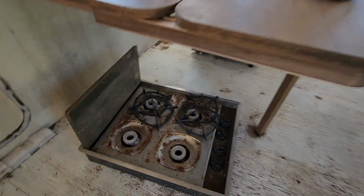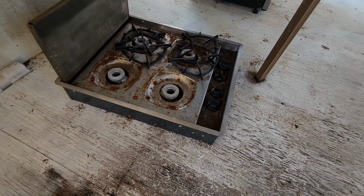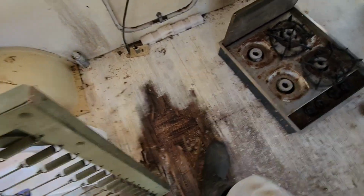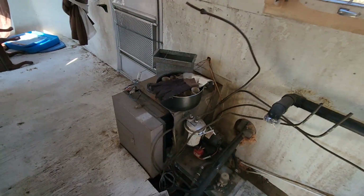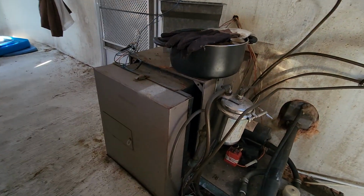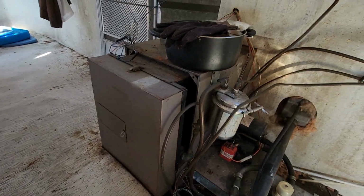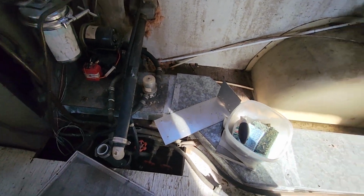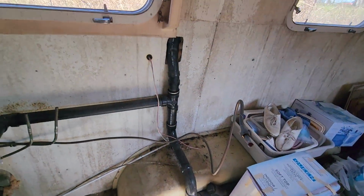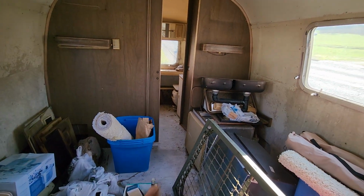An old propane cooktop that I need to rebuild. Got a spot on the floor here. It's solid though. I'm not falling through, which is a good thing. And that is the old gas heater. That's the stovetop gas, and this thing is a gas heater. And then there's some plumbing. Of course, it's got the vent that runs down through there. So right here was where the kitchen sink was.